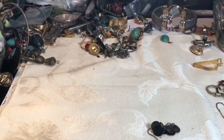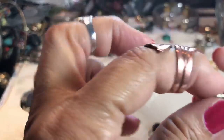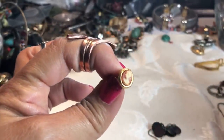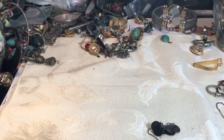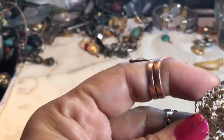Pieces of jewelry here. A nice cameo. This reminds me of the ones that were my mother's that I lost because I wore them in second grade, and hers were jade and cameo. And she still has that one roaming around in her jewelry box, and she likes to remind me every so often about how I took them out of her jewelry box and wore them to school and lost one. I tell you, ever since I was little, love that jewelry.